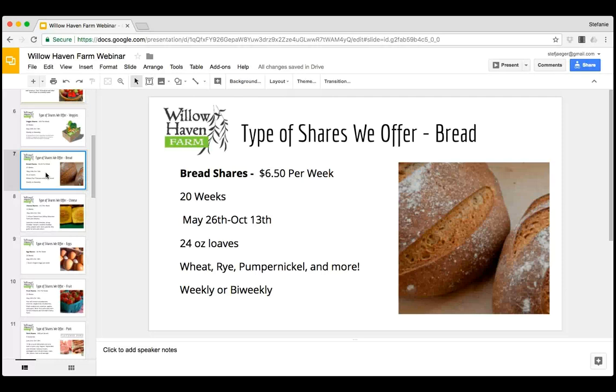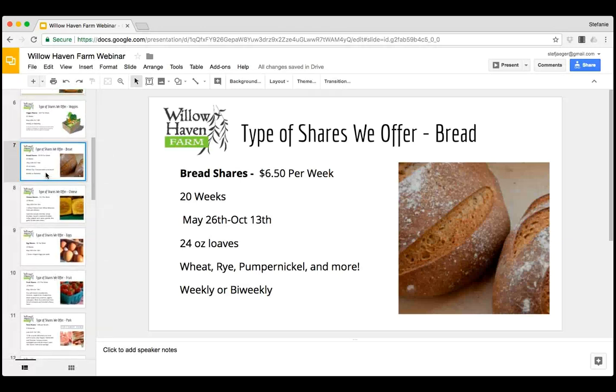There's a number of varieties that are made throughout the season, probably 10 or 12 varieties, including wheat, rye, olive, rosemary, pumpernickel, cinnamon raisin, country sunflower, and a few more. Do they all have the sourdough base? Yeah, all the breads are made with a sourdough starter. Oh, that's great.